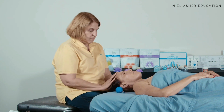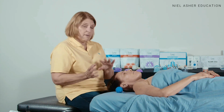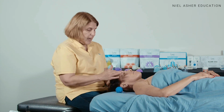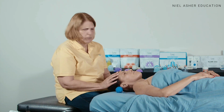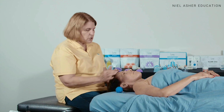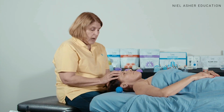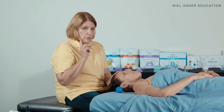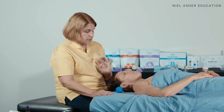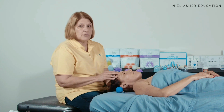Next is the forehead. We have two things we need to consider. If you have a client that has a lot of frown lines, especially if they're working on a computer a lot, and they start to develop those frown lines and want you to address that, then there is one way you can address those, and we're going to discuss it in just a second. The other is if they are prone to having a tension headache.